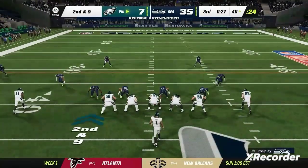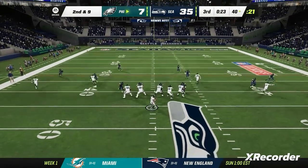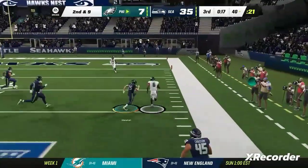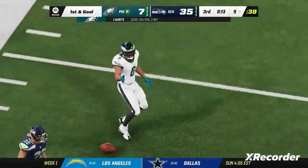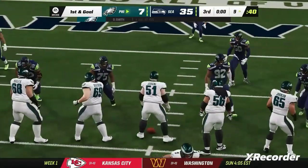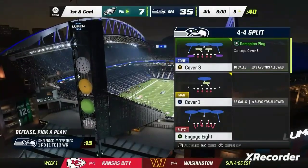Watch the screen. Check. From the shotgun, he'll look to throw. It's caught on the right side by Smith. He'll get it inside the 20, and they move this all the way down to the 9. A big play that time on the catch and run. 32 yards. 1 quarter remains here in this Thursday night matchup.